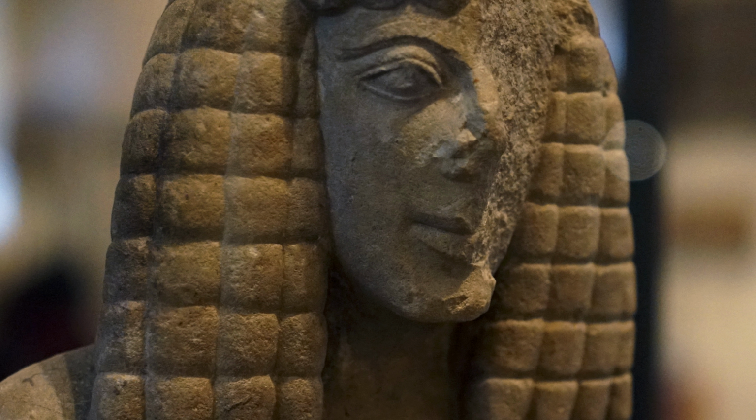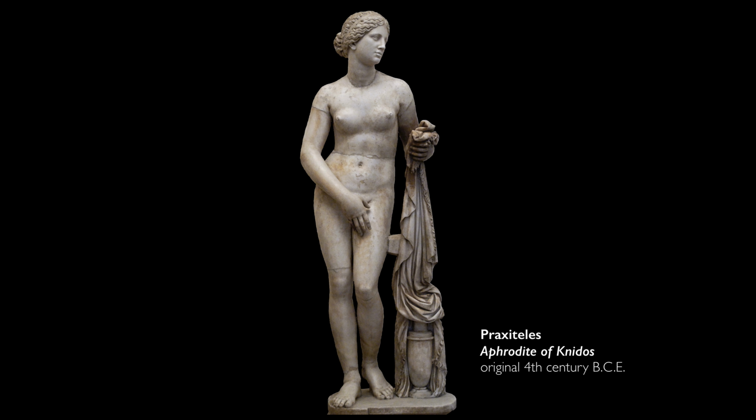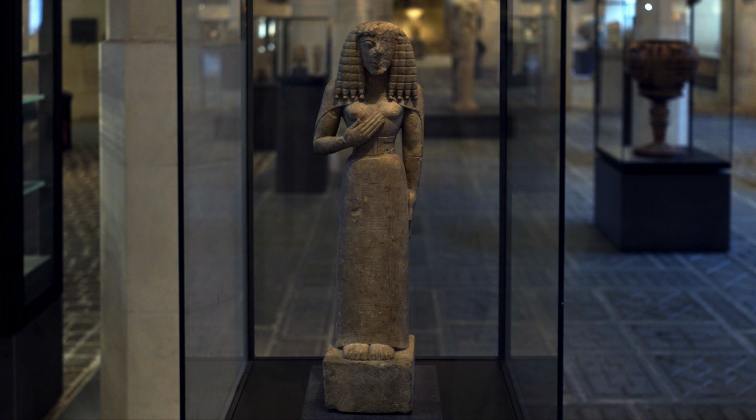One of the reasons that a figure like this fascinates art historians is because we know what happens next. She stands at the beginning of this long history of Greek sculpture, which reaches levels of brilliance that we've admired for thousands of years after. We're seeing an early figure here, but one that, with all of the hindsight that we have, offers extraordinary promise.